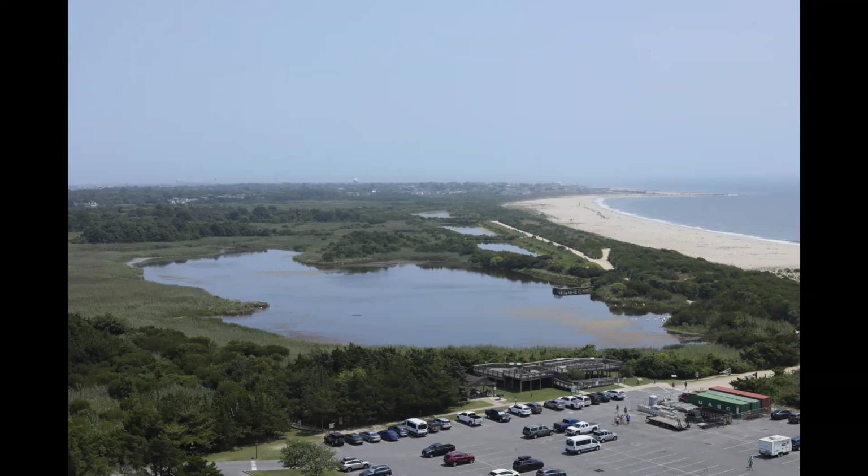And that white sandy trail, actually just to the left of the sandy beach, that trail is where we took our photo looking at the dunes. Oh, there I am. That's me at the top of the lighthouse.